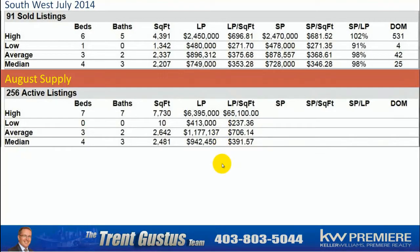Now, we look at how much we have available, 256 available listings. That means a lot of people have put their home on the market since they thought the market was really good. And we have 91 sold last month. So we have 2.5 months supply here. And that supply is of course much higher than where the buyers were looking. The buyers were looking around 749 to 896, and we've got most of our inventory available at 942 to over a million. And of course the price per square foot doesn't match up at all.